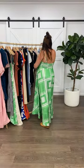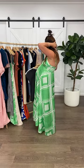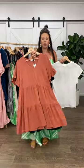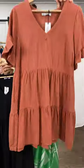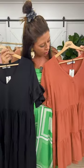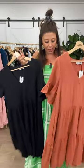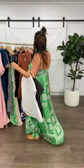Excuse me, Shelley, can we see the Charlotte dresses again? What's the rust and the black? Charlotte dresses in the rust and the black. I'd say standard size. It's a nice loose fit. Pockets, frills around the sleeves, the tiers are nice, and the length is nice. It's not short, but definitely not long.